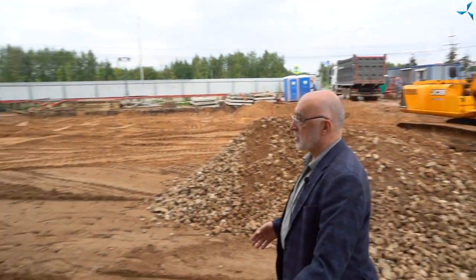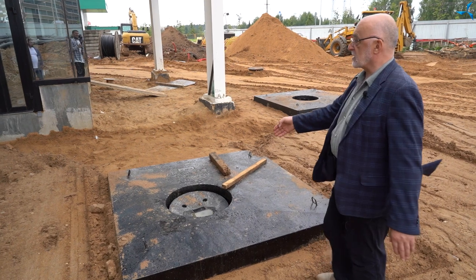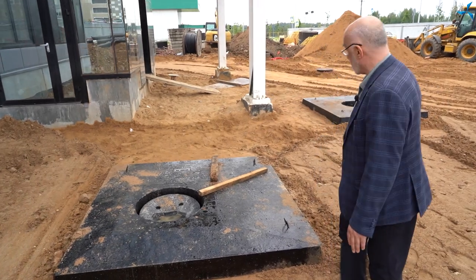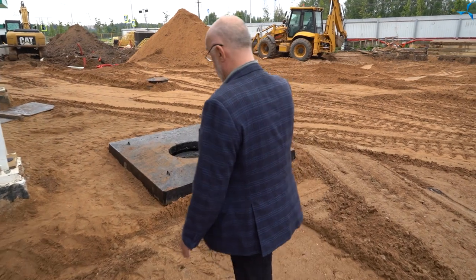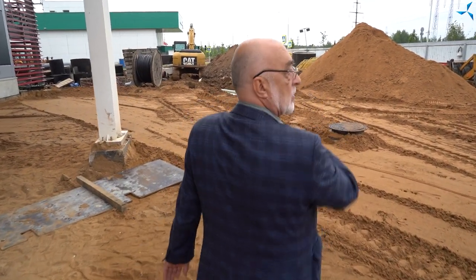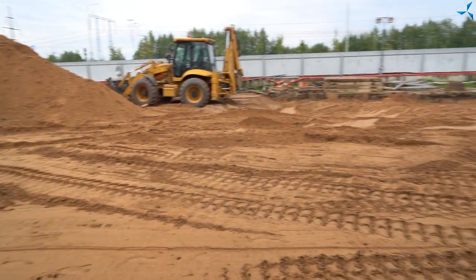Two days ago, huge holes were dug. What is there in those holes? They're wells. Here they are, wells of telecommunications. And everything gets to the dispatching unit from these wells. Then there is the next well. And then in the direction to those gates. And a control unit is there as well.